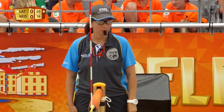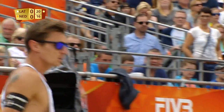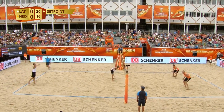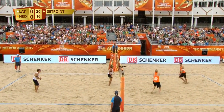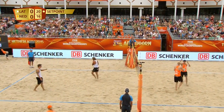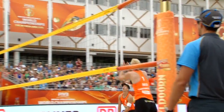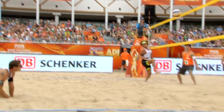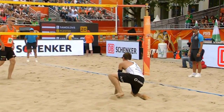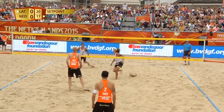It's set point. Four set points, in fact, and there Agnieszka Miskowska got it absolutely right again. Oh, wow, that is really, really clever. The number of times you've seen the shorter guy, I mean, he's not entirely short, is he? 6'6". Unbelievable. But he chose the option of the soft angle down and made it nicely. Still set point to Latvia.